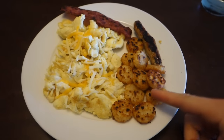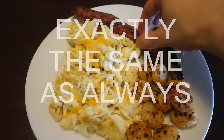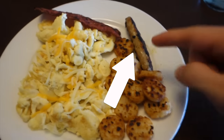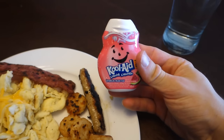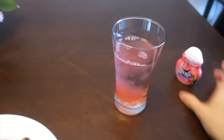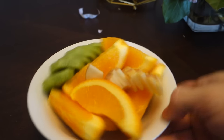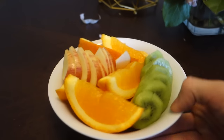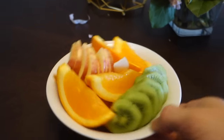Guys, this is the finished product. Maple sausage, which is a new addition. And then also, I'm super excited to try this watermelon Kool-Aid stuff. So I usually like fairly generous with that. It's a very aesthetic looking fruit bowl, which I just track as like usually half a navel orange, half a kiwi, and like a quarter of an apple or whatever.